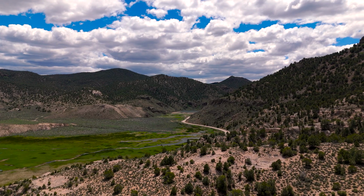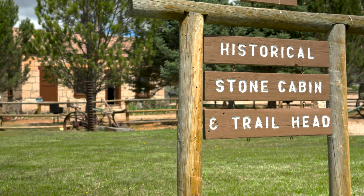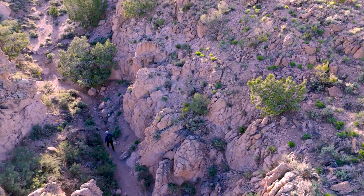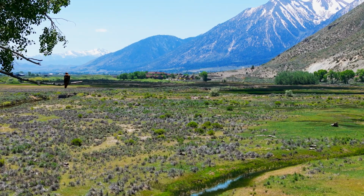Then it's up to Lincoln County in the Pioche area. Here, I explore the Spring Valley State Park and learn about some of Nevada's early settlers. Finally, it's off to Echo Canyon State Park for an amazing canyon hike. This is an adventure for everyone. I hope you're ready for some fun.